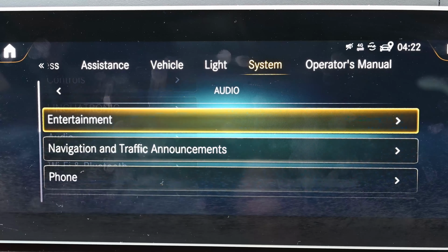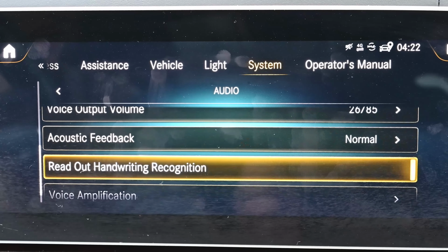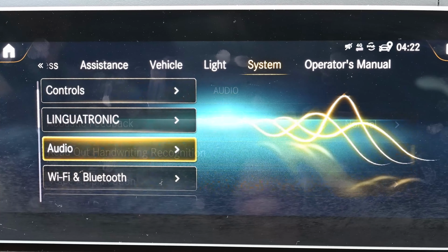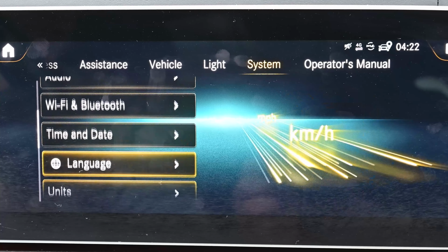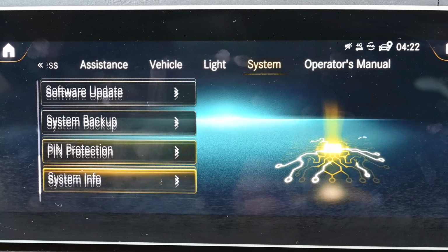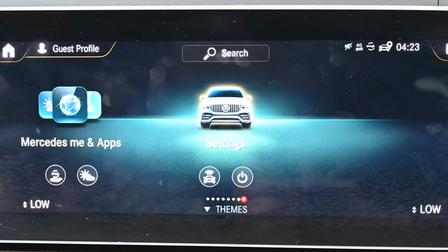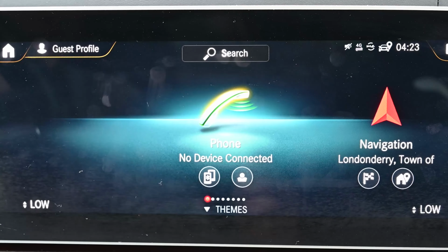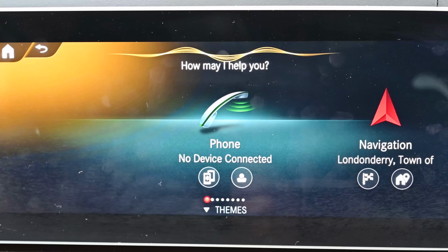There is audio settings in here where you can edit how much bass you would like and how much acoustic feedback, because this car does have active noise cancellation. It can be connected through Wi-Fi and Bluetooth. And you have your other activations, your software updates, your pin protection. And I believe that is everything for the guest profile of the Mercedes-Benz GLE 53. Moving on to the dashboard.